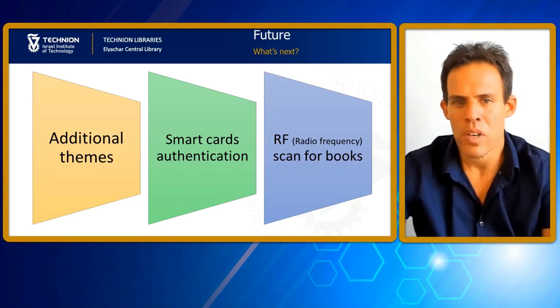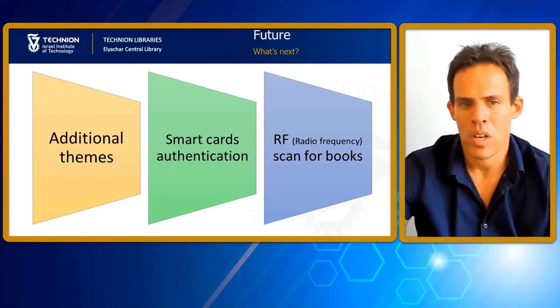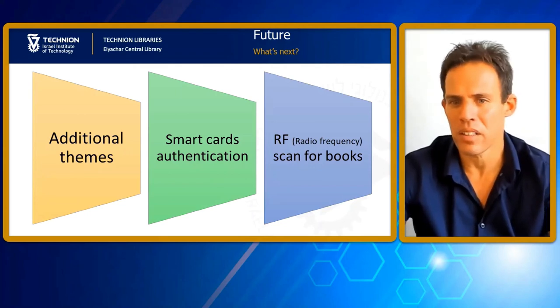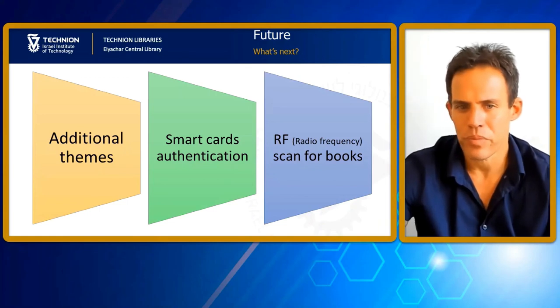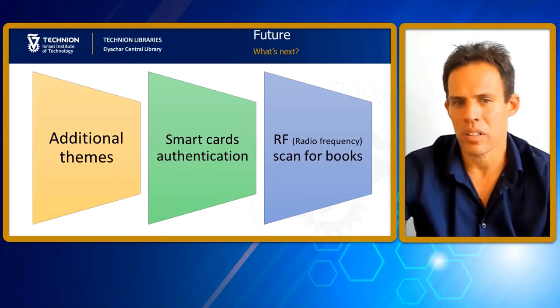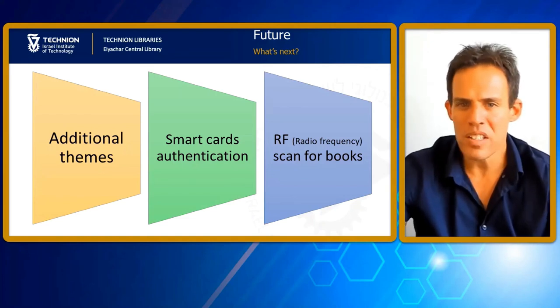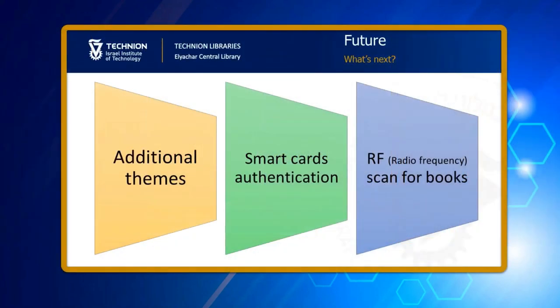Recently, the student and employee cards were updated in the Technion. The new cards include a unique RF indicator. We will add an RF smart card reader to LibLand that will enable automatic login. In addition to the barcode scanner, it is possible to use an RF scanner to uniquely identify books. These days we are experimenting with RF labels and plan to add appropriate support to LibLand.